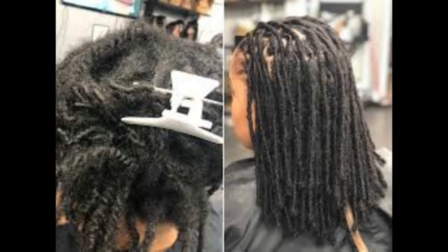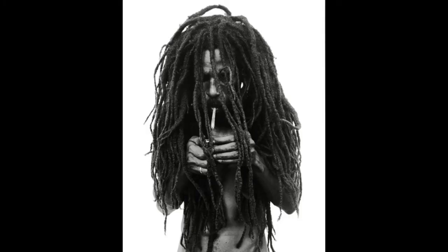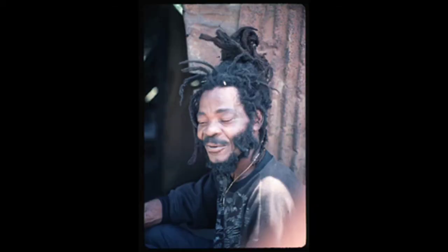It's up to you, depending on how your locks are installed and how they look against your hair. Rastalocks are dreadlocks that symbolize the mane of the lion. So basically, the Rastas want to emulate the Lion of Judah, which is one of the titles given to all Ethiopian kings. Now, Emperor Haile Selassie was also very fond of lions and had them as pets around his palace.